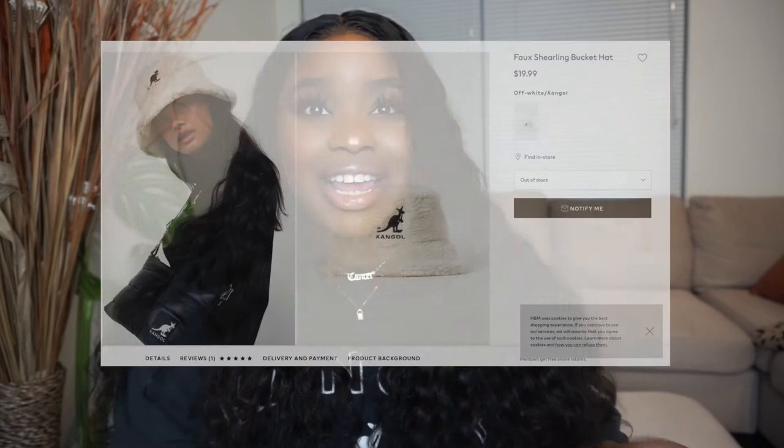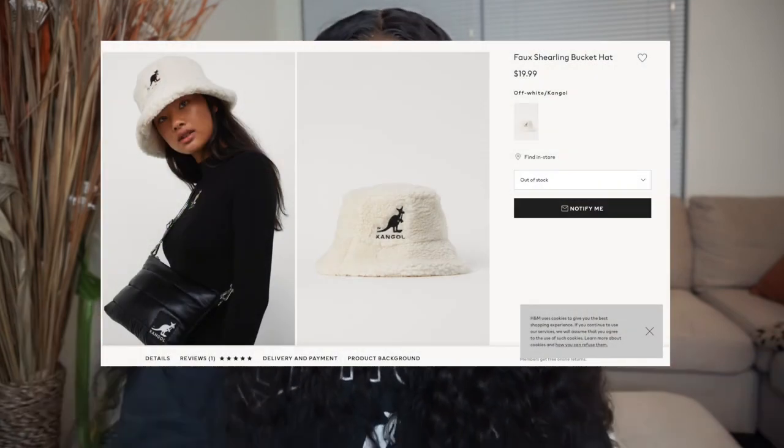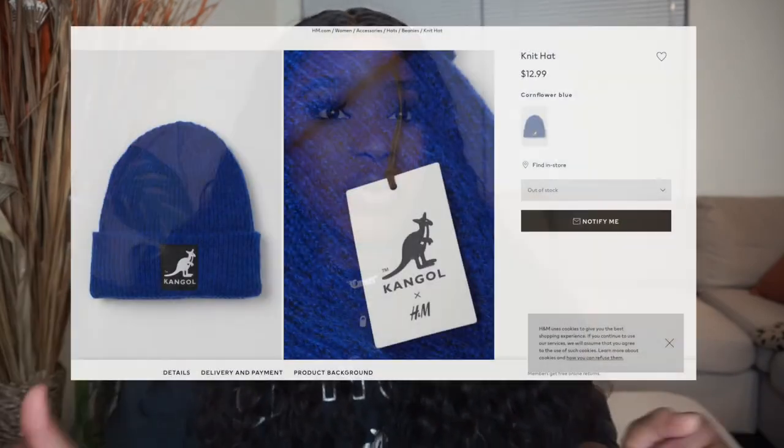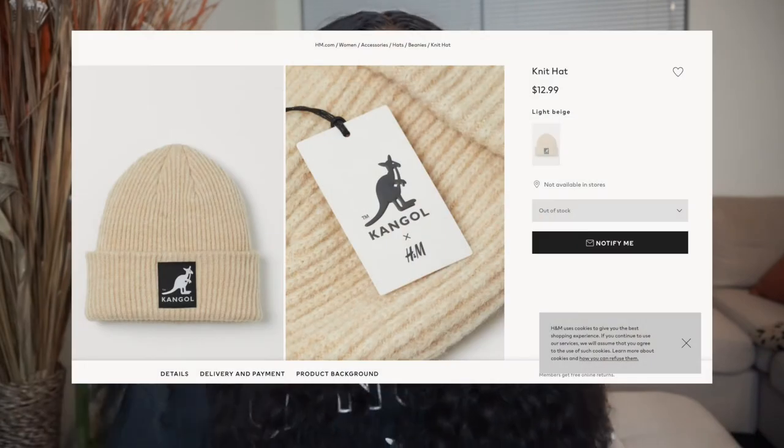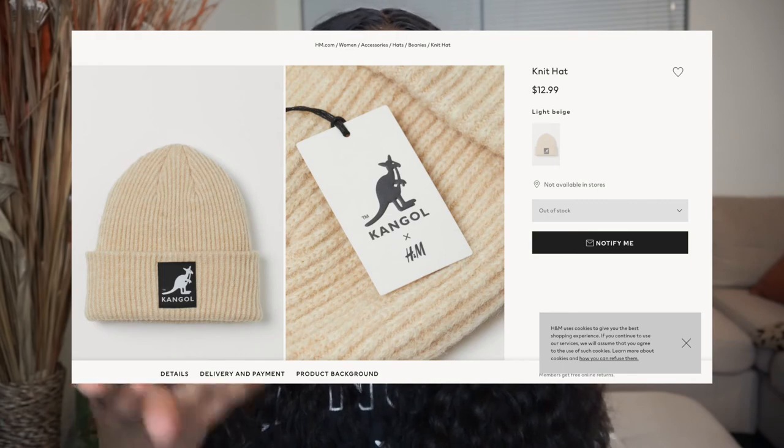They even had a Kangol Sherpa bucket hat, which was really cute. What I really wanted was the beanies, so I'll include pictures of the beanies. They had it in that blue and that green and a black and the tan. I wanted all of the beanies because I think I'm really into beanies again. I mean, I haven't worn one yet, but I don't know. I just think I'd look cute in a beanie. Y'all let me know what you think, but I think a beanie would look cute in the wintertime.